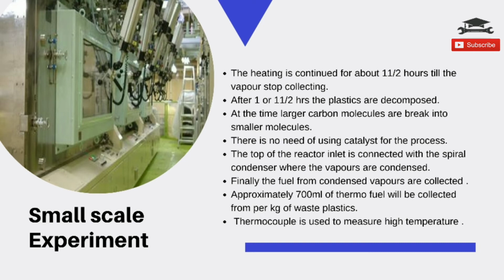Since plastic has been decomposed and broken down into smaller molecules, the use of catalyst is not required. And the top of the reactor is connected with a spiral condenser where vapors are condensed. Approximately 700 ml of thermofuel can be generated by this process per kilogram of waste plastic input.